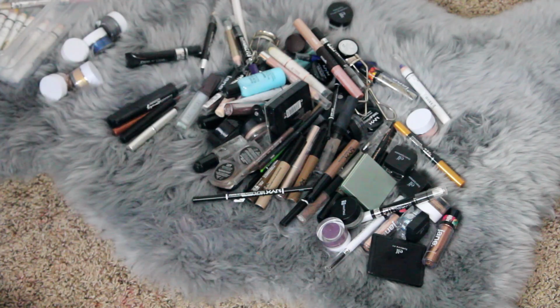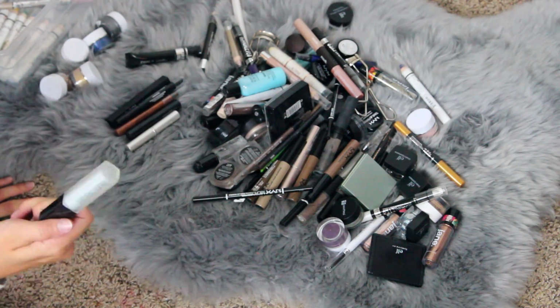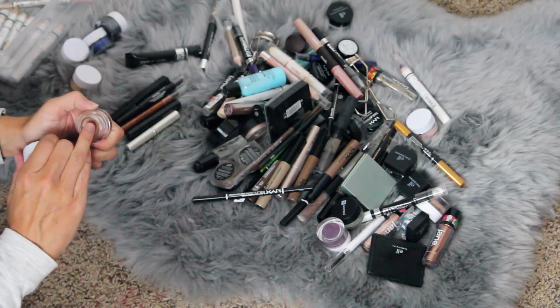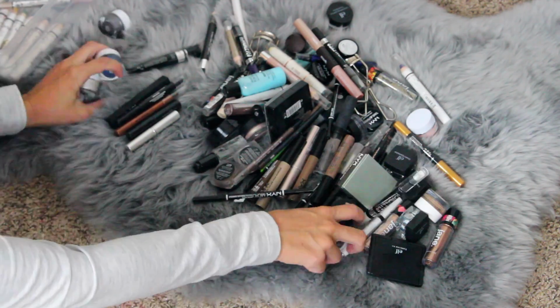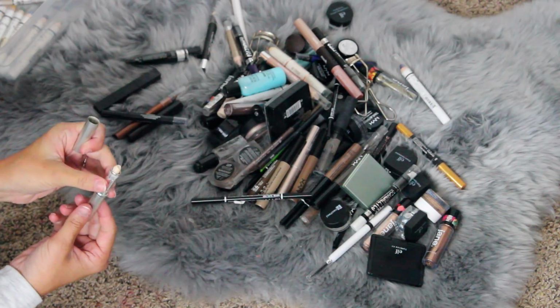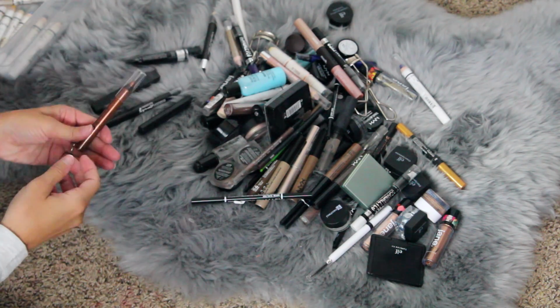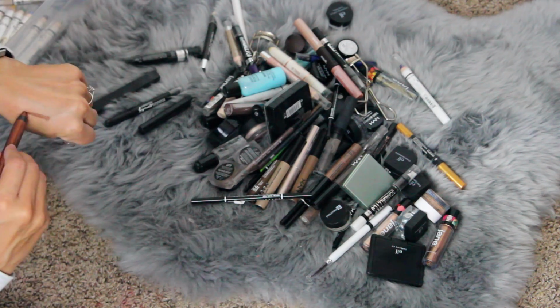Really dry. This Laura Mercier eyeshadow base is awesome. It is a brightening eyeshadow base, so I'm definitely going to keep that. My e.l.f. Smudge Pots, oh, they are all dry. I'm going to toss this whole line. This is another one of the Clinique sticks I'm going to toss. Again, it's really dried out. I've had that for quite a while. The Milani Shadow Eyes. This looks pretty.